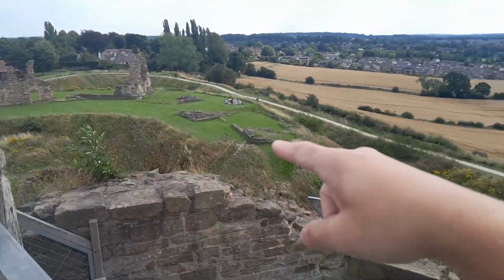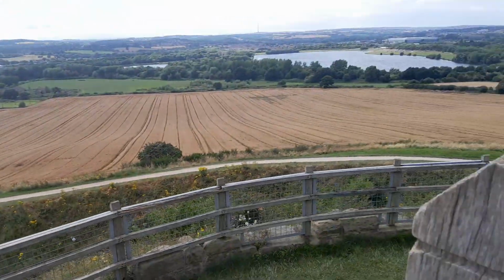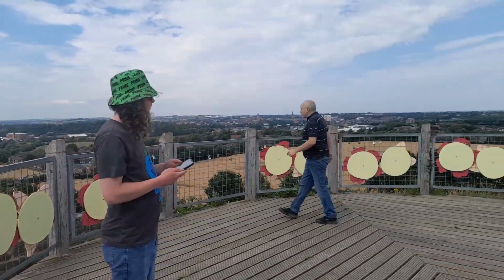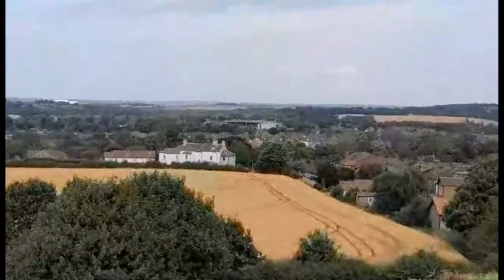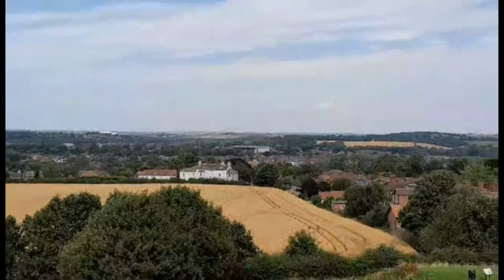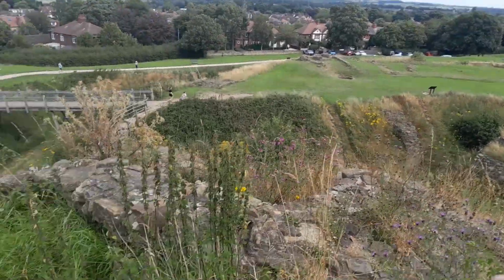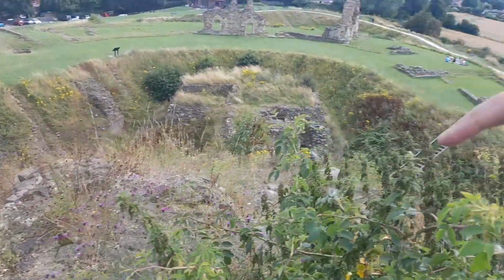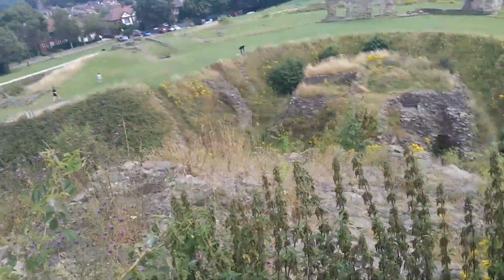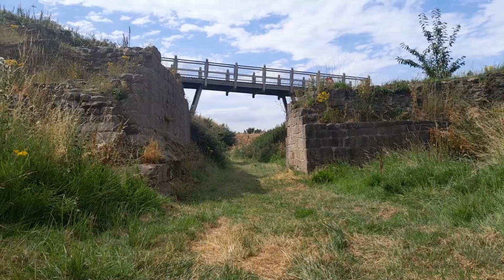Top bit, there's the castle bit with the moat. I think that's Belle Vue in the distance. Wakefield Trinity. Rugby League. So there was the outer moat. Went all the way around it. And then also an inner moat. Two moats. That was like going around here. I don't know how they got through. They had the ways. Just walking down here. Walking the moat.